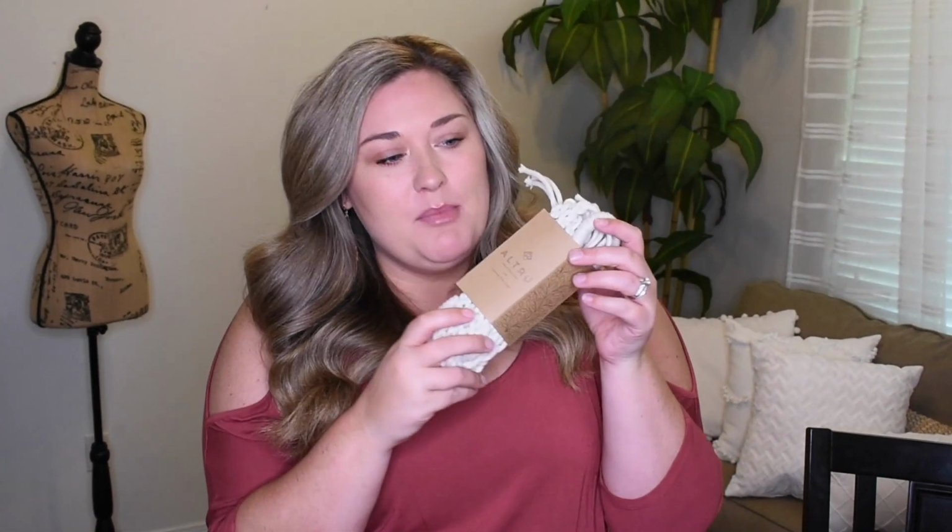Okay, this one I saw in my box. I have no idea what this is. It is made for good. Oh, it's a plant hanger. So this is very different. Let me find the picture on here and show you what it looks like, because this is cool.